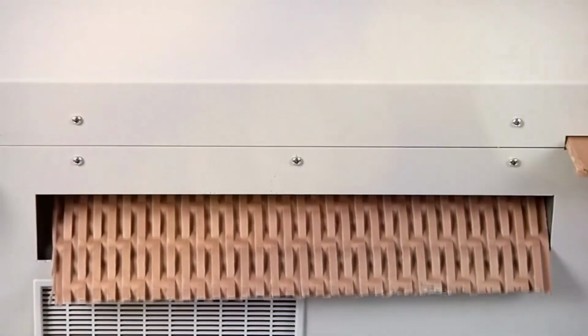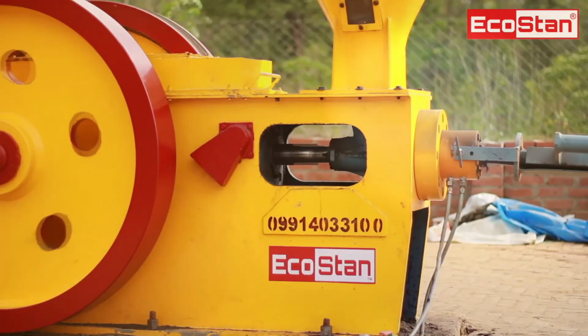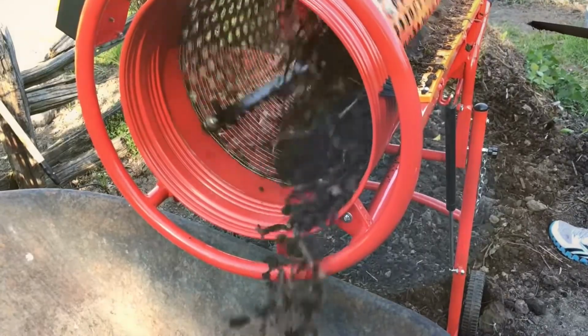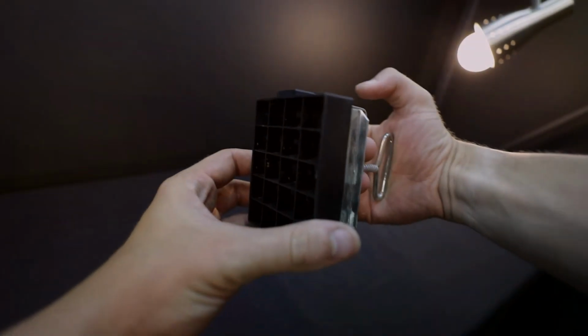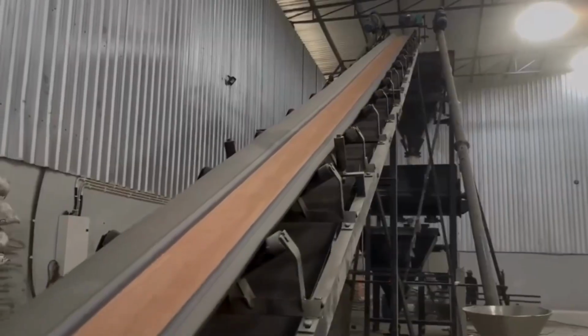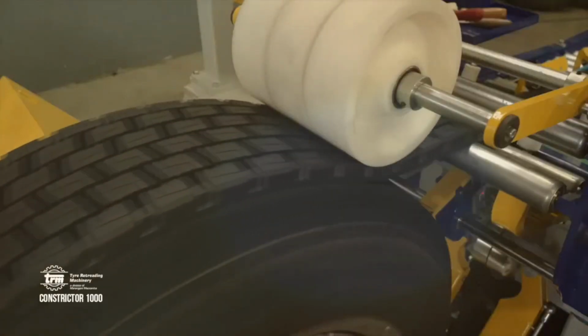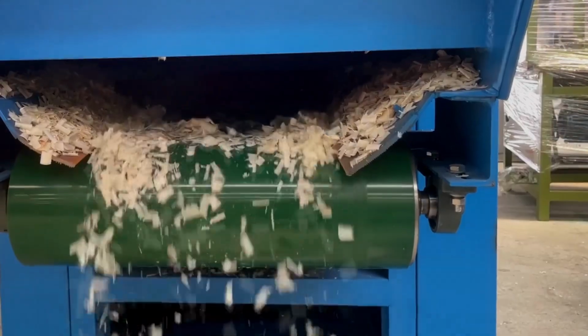Every day, people throw away things they see as worthless: scrap tires, used cardboard, broken electronics. But for a smart entrepreneur, that's not waste. It's an untapped goldmine. In this video, we're revealing 33 unusual machines that turn that exact trash into cash. Your perfect backyard business might be number 5, or it could be number 29. The only way to find out is to watch them all.